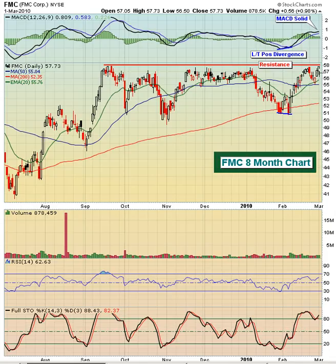But we want to be careful about anticipating that move and jumping in right before we get a breakout, because if you get in right at resistance and the sellers do hold the buyers back, we could see another drop somewhere back into this trading range, and that could be a painful move back down. So we're waiting patiently to see if we can get this breakout.